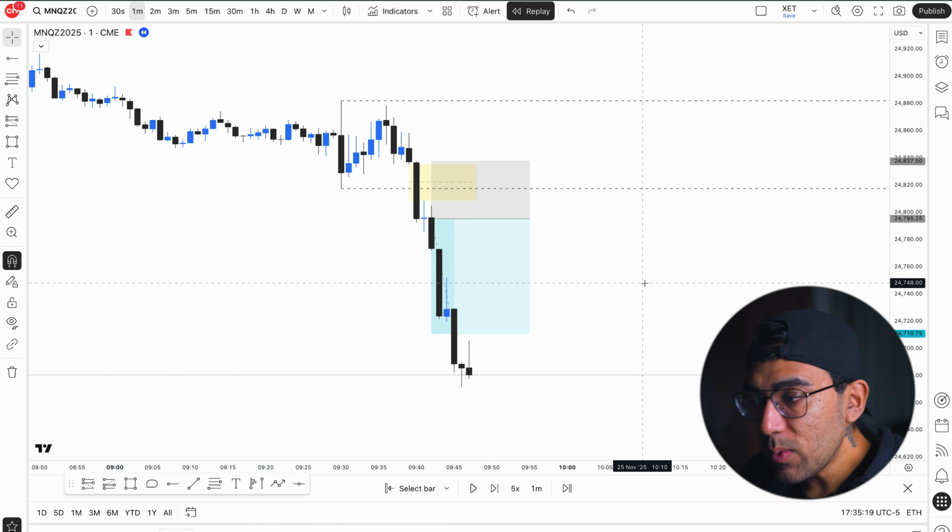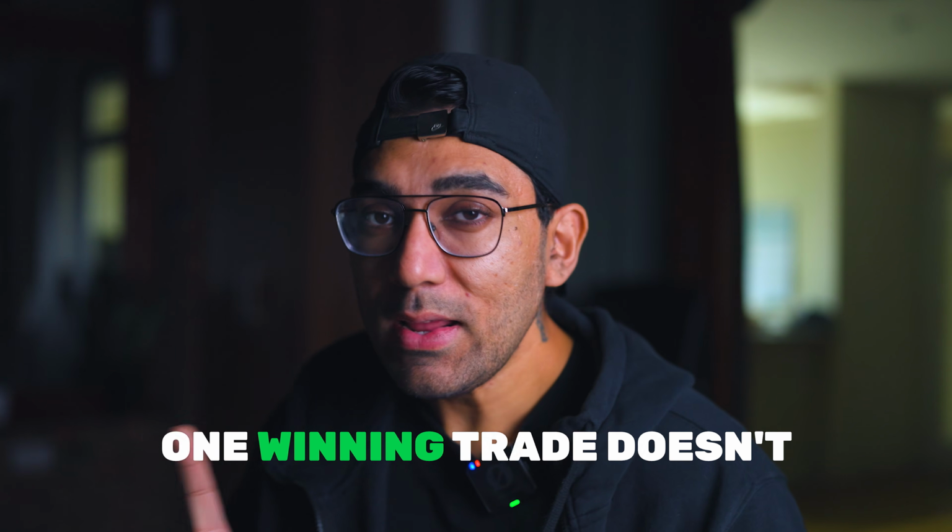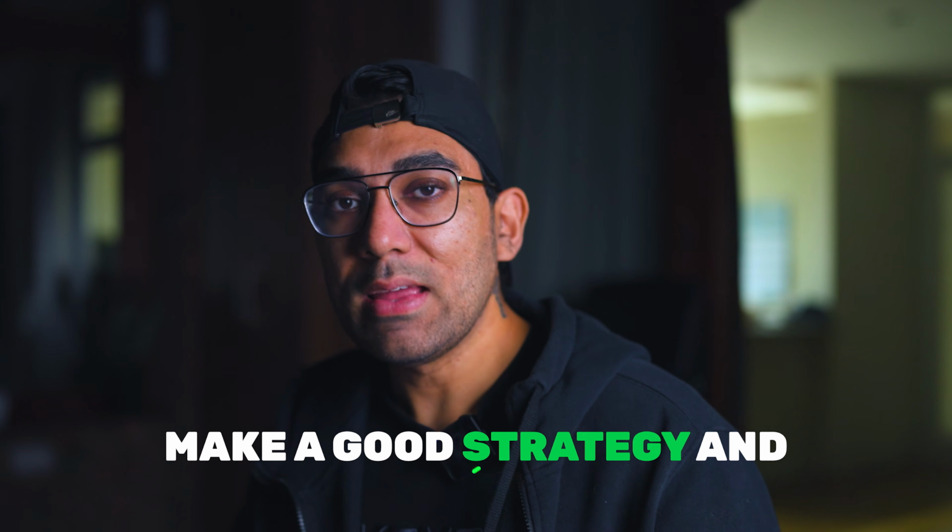So that is pretty much the model. It is as simple as that. You can watch that back again if you want. I'm going to take you through another example in a second, but I just want you to understand you don't have to complicate this. You don't have to make it any more than what you've just seen there. Keep it simple. Now, you might be thinking that just one winning trade doesn't make a good strategy, and you're absolutely right.